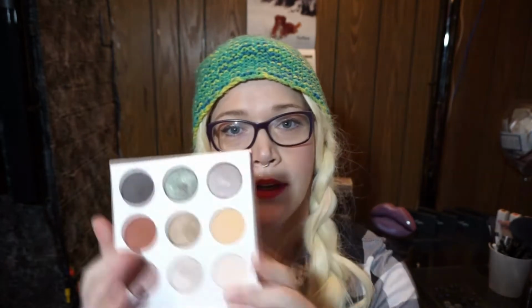Now this is the original one. This is the one that not only comes with 9 eyeshadows on the one side, but it also comes with the 9 lip shades on the other.